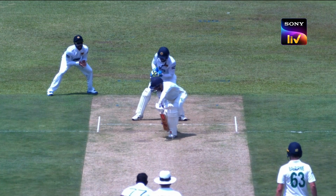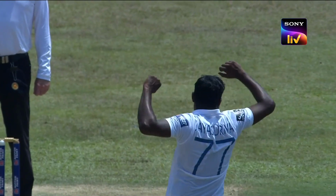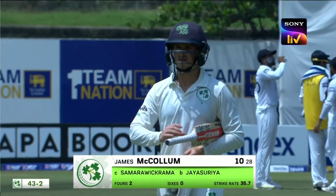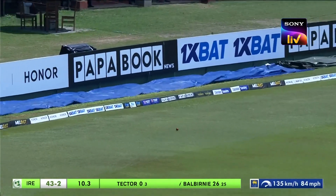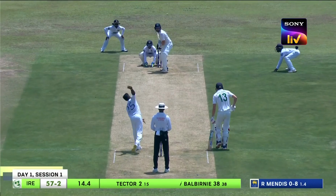This one straightens. And because of that angle and the previous deliveries, he's trying to cover the line of the stumps. McCollum gone for 10. It's 43 for 2. What a lovely shot that is. This man's looking good, isn't he? Balbirnie's getting everything together.